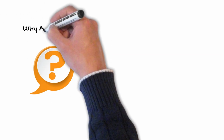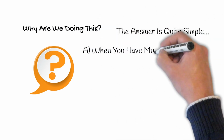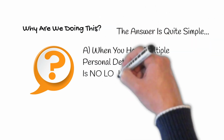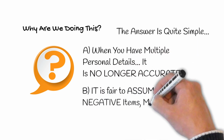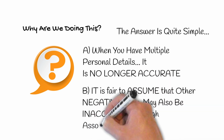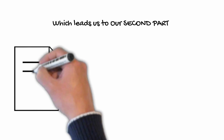So you may be wondering, why are we doing this? Well, the answer is quite simple. A, when you have multiple personal details, it is no longer accurate. It is fair to assume that the other negative items may also be inaccurate through association. Which leads us to our second part.